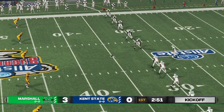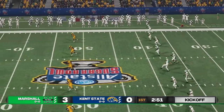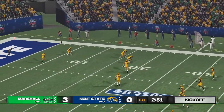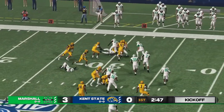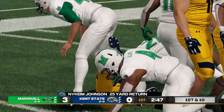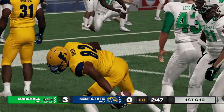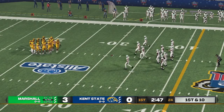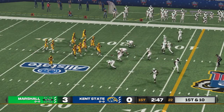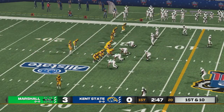Everyone's all lined up and ready for the kickoff. Gathered in at the 6. He's tackled at the 31. And while they are behind, they know they can knot things up in a heartbeat. It's way too early to change your game plan.